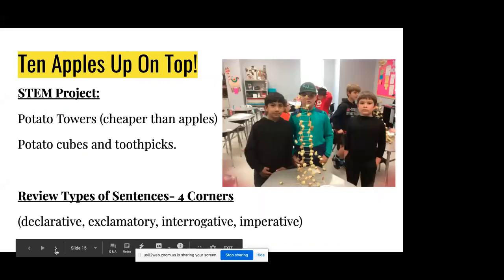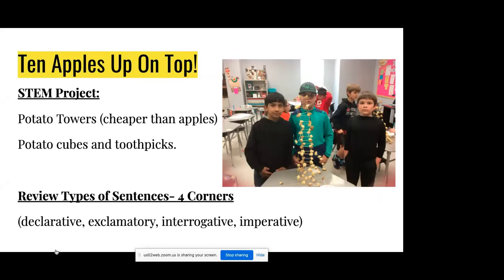Okay, and then the STEM project we did, we did potato towers, and the reason we did that is because they're cheaper than apples, and I couldn't really stand throwing apples away. So I just bought like two 5-pound bags of potatoes. I cubed them for them ahead of time, and then they had toothpicks. We put them in groups and tried to see how tall they could make the tower. And that was a lot of fun.